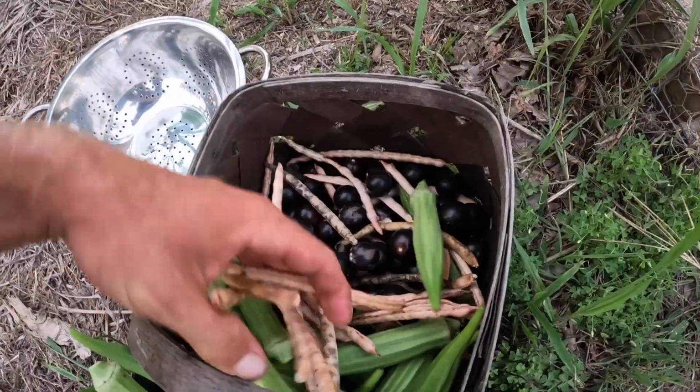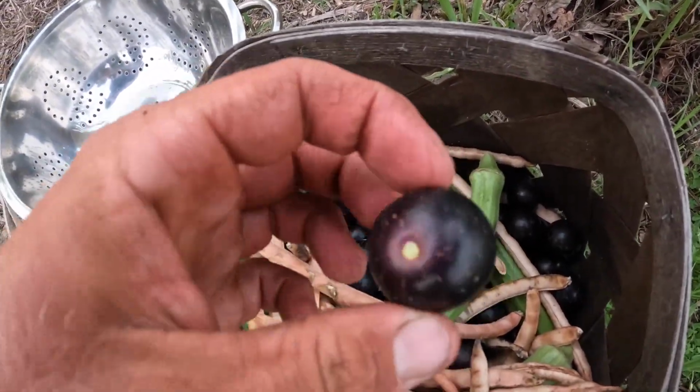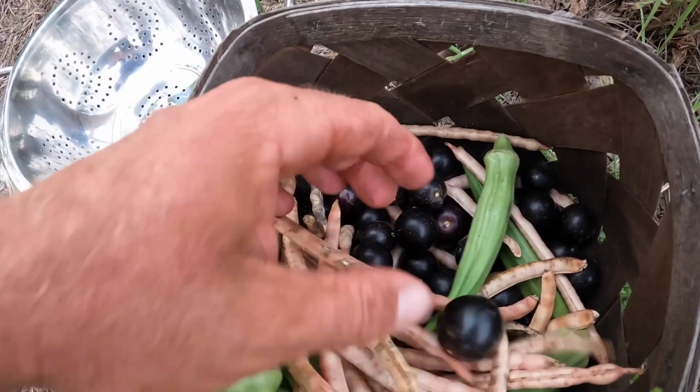Look at these. Let's get on. There's a lot more in there than it looks like. Look at this. Beautiful. So sweet, too. Like, sickeningly sweet. If you're in the South, grow these things. Try them out. Bye-bye.